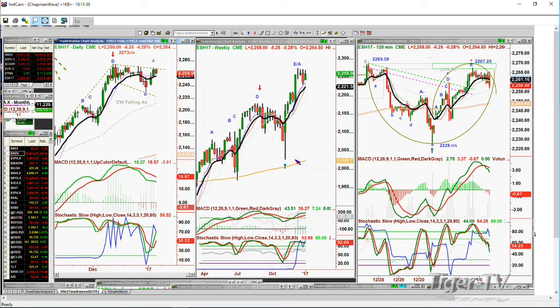And it has to do with a single leg A up in the weekly charts that might be an E, might be an A. I'm calling it an E/A with my preference. My bias is really for an A at this particular time. Here's the 120-minute chart, made a peak, E and Chapman wave.